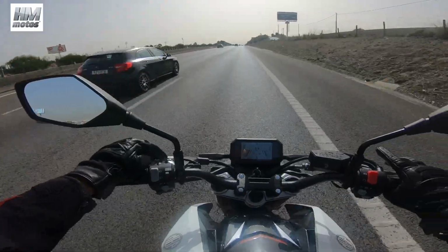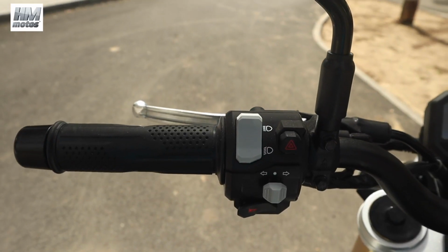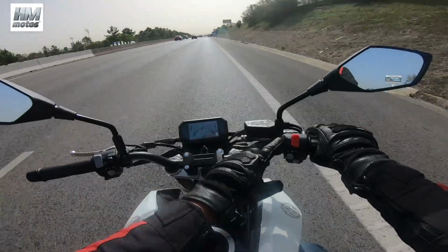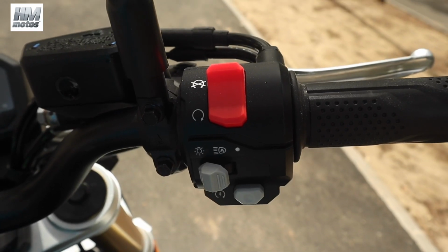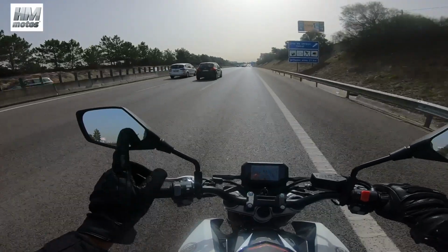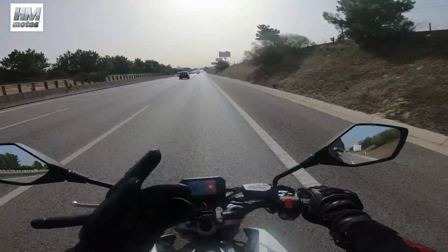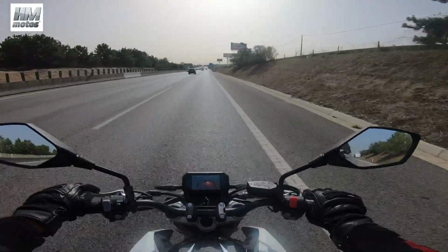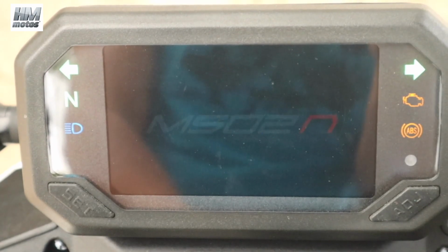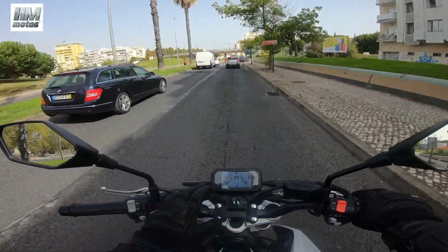Let me just start here with the levers, adjustable. Then we have passing lights, high beams, low beams, hazard lights, blinkers, and the horn, the kill switch, the lights for the motorcycle, and the starter of the motorcycle on the other side. The mirrors, they do have good visibility for the side, 80% on each one, and I do like this dashboard, where we do have all the information that you need, but I do think it is too small.